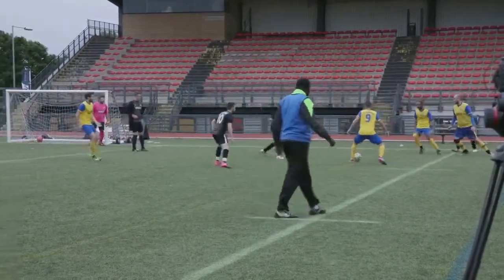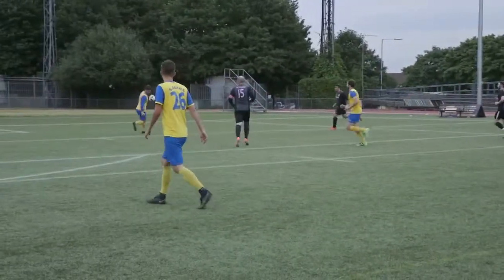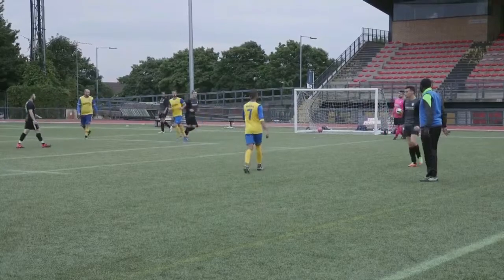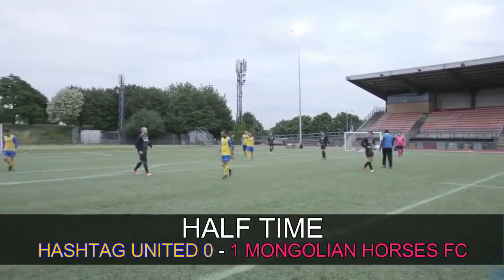As we see another corner, a lot of corners in this game for both sides. We see Hashtag trying to play it, but we've got a lot of bodies back. It does come out. As we see, he tries to bend the ball in there, but nobody can get on the end of it. Tom Legresley picking it up and just trying to calm things down a bit, and the referee does blow the whistle for half time then.